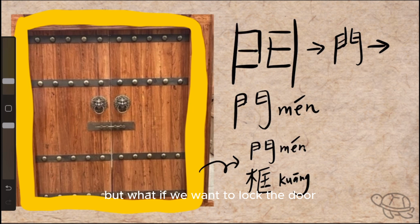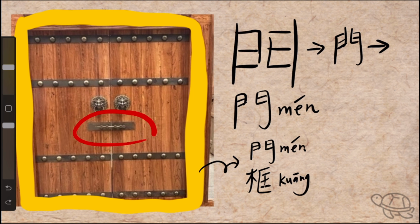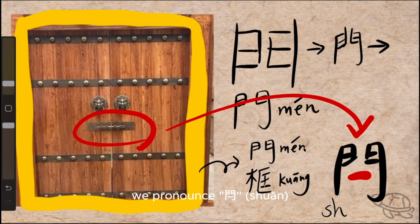But what if we want to lock the door? Well, in ancient times, people used a wooden bar to secure it. And the bar became the character 栓. We pronounce 栓, and we always say 门栓 to mean door bolt or latch.